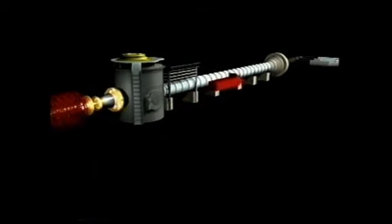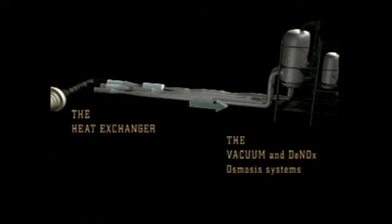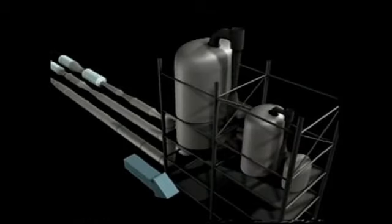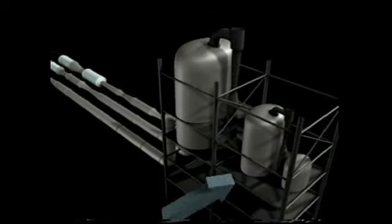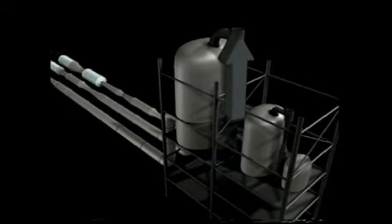After the interaction with the test model, the high temperature and hypersonic plasma is collected by the diffuser, a tube where the flow decelerates and is cooled by the heat exchanger. Process gas is subsequently released into the atmosphere after previous elimination of the nitrogen oxide.